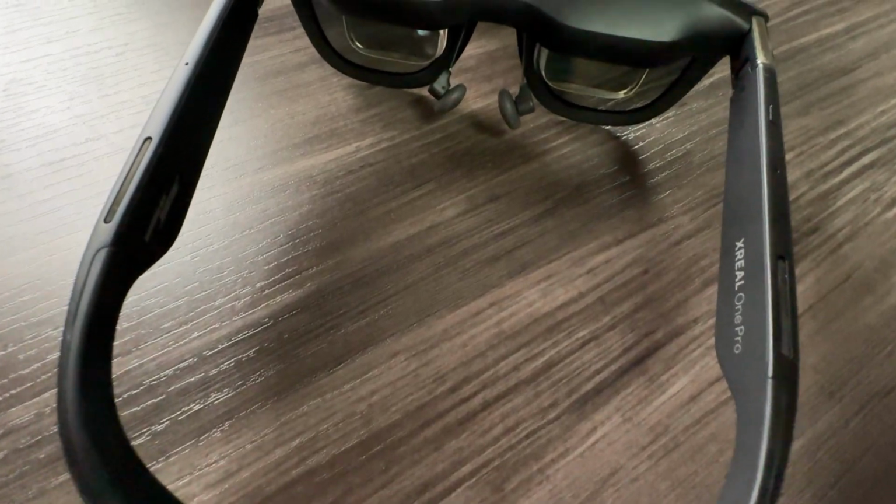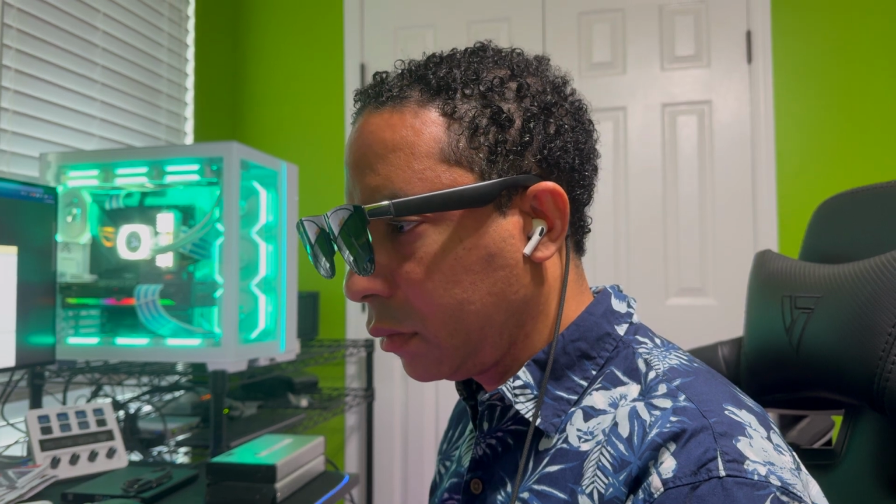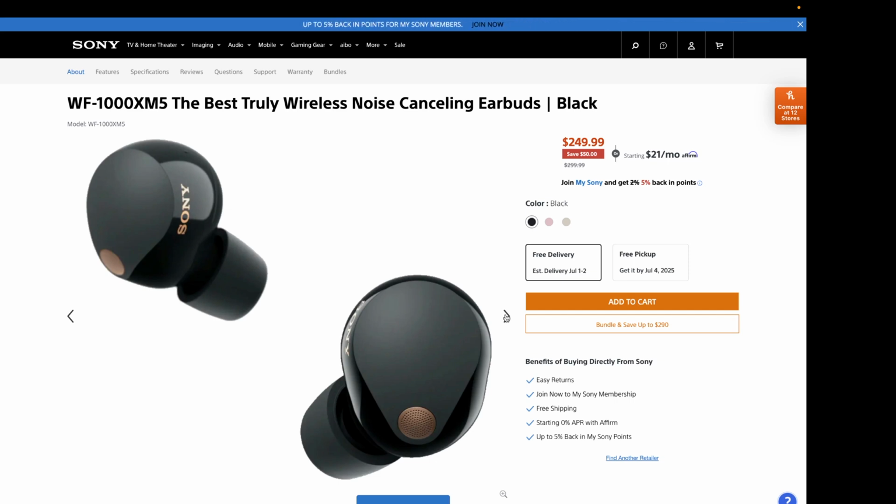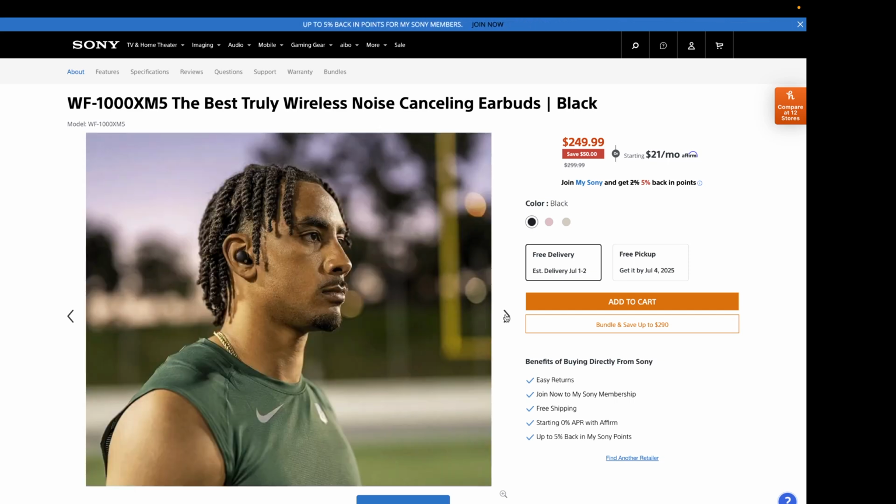Now in these glasses, you're getting a Bose audio integration, a dual speaker setup, and they sound really good, they have good clarity, and it's immersive for open speaker setup that you have here in the glasses. However, you're going to want really good sound immersion that matches the visuals you're getting if you're watching like a movie or something like that. So you're going to want to get some noise canceling earbuds like the Apple AirPods Pro 2 or the Sony WF-1000 XM5s.